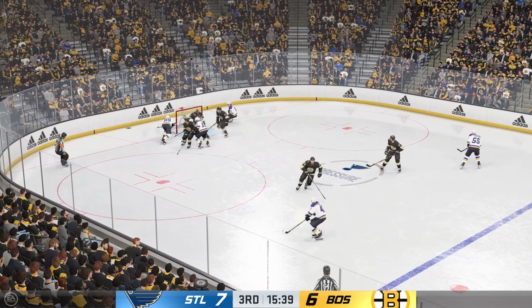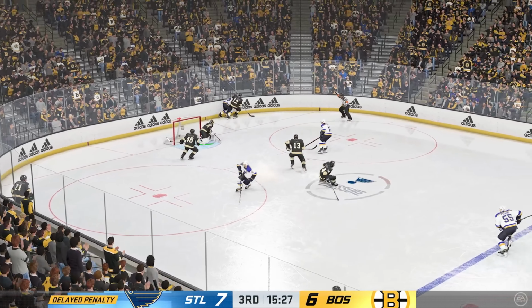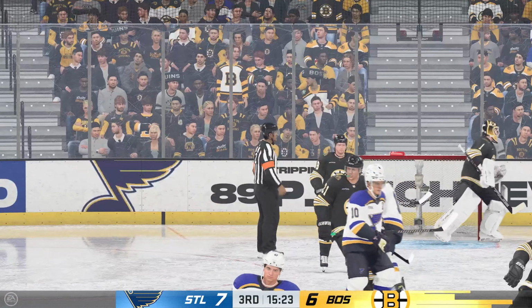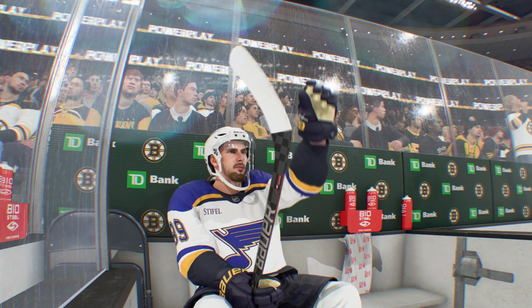Here's a pass to the middle. What a chance, but they can't connect. We've got a delayed penalty coming up. That trip right in front of the officials' eyes. Can't get away with that. Here comes the call. Well, the bench doesn't like this call, James. It's untimely, to say the least, with that one-goal lead. Now, the PK unit, they've got to get out there, and they've got to do a job.